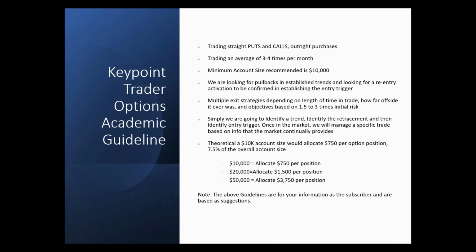Now, this particular strategy, it says you're looking for pullbacks in an established trend and some type of entry to establish a position. Right, and both of them are the same in that regard. You can do different types of things.